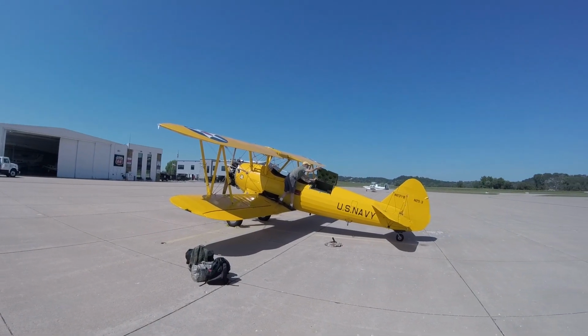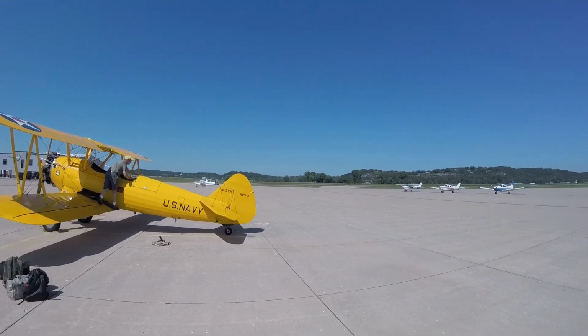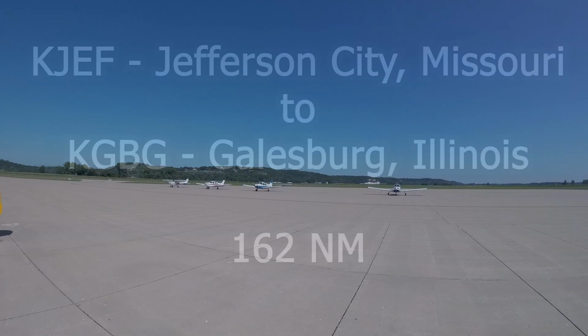This is how the ramp greeted us when we showed up in the evening or late afternoon, actually mid-afternoon probably, because we were smoking it. We were really moving fast for a Stearman.